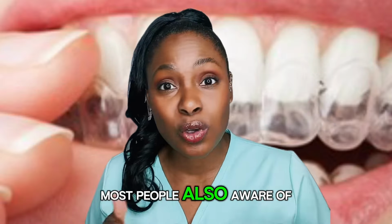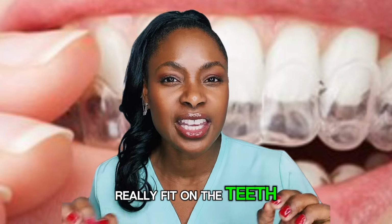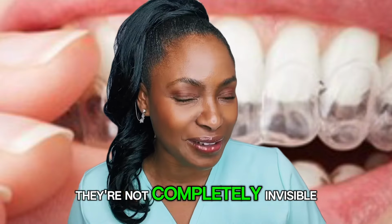Most people also are aware of clear aligners, like Invisalign. You take them in, you take them out. But sometimes, depending on how snug they really fit on the teeth, people could kind of see if you're wearing your aligners. They're not completely invisible.